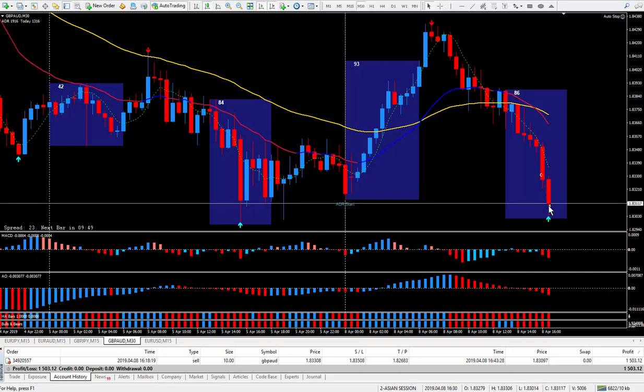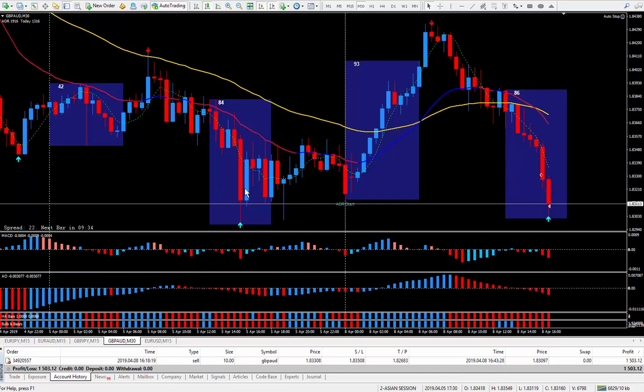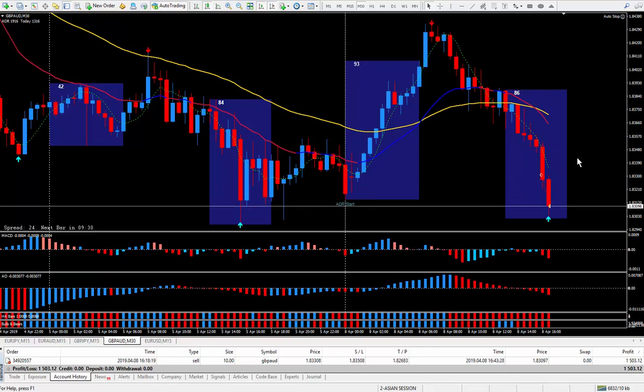I'm expecting a pullback, and if it does do a pullback up and hook around, and as long as the meter and everything is still good for selling, I can always get back into trade. That's the way the market moves. It'll hit support, it'll bounce, and then it'll give another push and it may break the bottom.